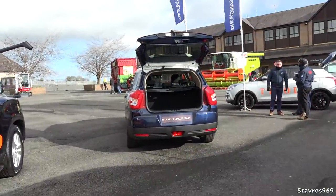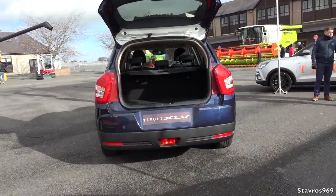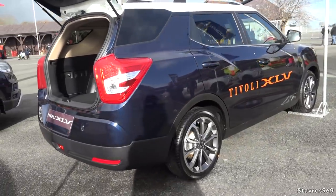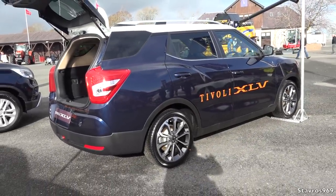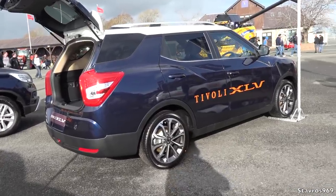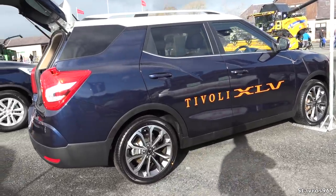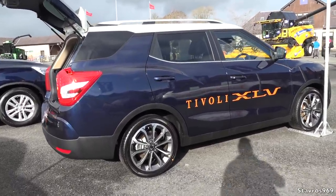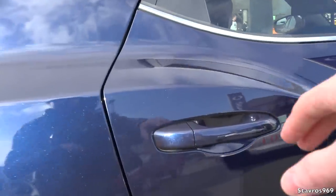Yeah, and then we have the Tivoli. These feature a 1.6-litre diesel engine with 115 horsepower. You can also get them in a 1.6-litre petrol with 125 horsepower for the Tivoli. So this one can also be purchased in commercial. So you can get the seats taken out of this and you can get a commercial version.